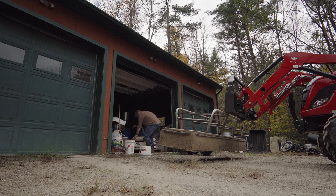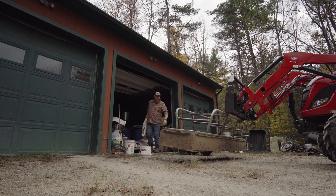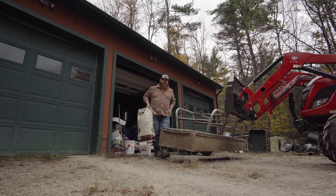Getting me all covered in pig mud before I went to work. It took a little bit longer, but it was, you know, cleaner. Actually waiting for my feed guy to grind up a ton of pig feed for us. So they're getting bag feed today from Tractor Supply.